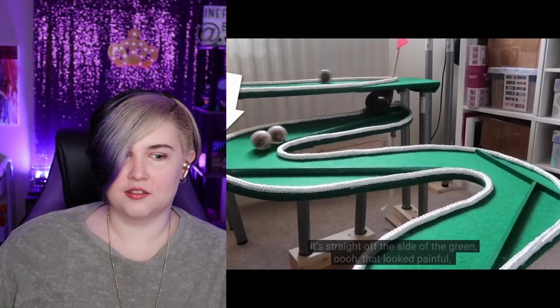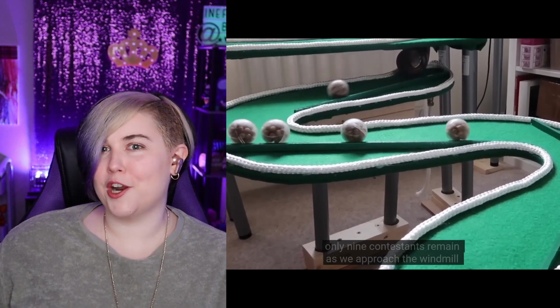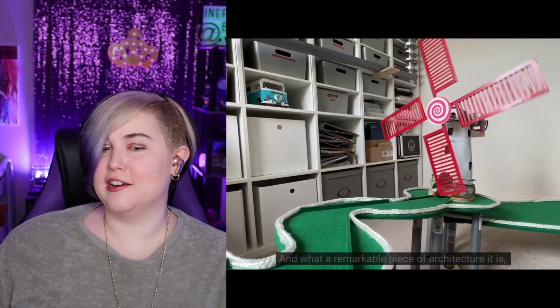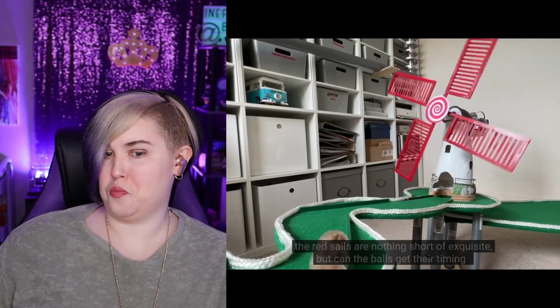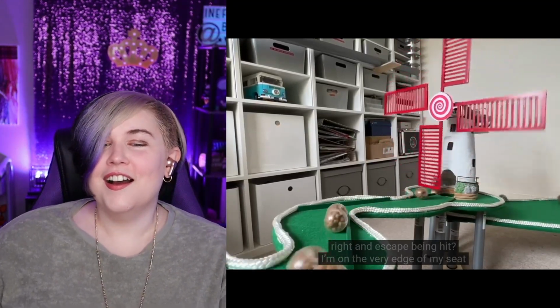It's straight off the side of the green. Oh, that looked painful. Only 9 contestants remain. Did it split open and the cat's going to eat it off the ground? Or... The red sails are nothing short of exquisite, but can the balls get their timing right and escape being hit? I'm on the very edge of my seat.